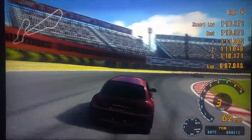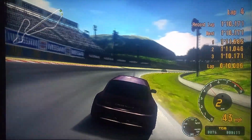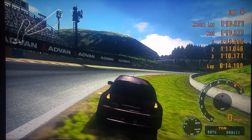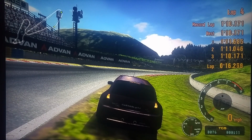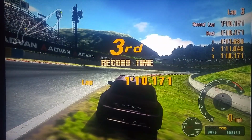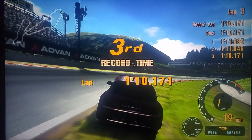Oh, I didn't think we were going to get a solid lap out there, because this is a pretty hard car to drive. I'm not going to kid around. It's pretty difficult. Oh! I'm happy for that, man. 110.171 for the Clio. That is a hot lap for this car. Look at the ascending lap times, eh? 111.6, 111 flat, 110.1. Good job, Clio. Woo! Podium! Let's go!